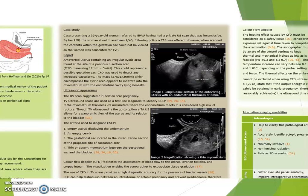Colour flow Doppler was used to detect any increased vascularity, and the mass surrounding the cystic area appears to have infiltrated the myometrium. The ultrasound scan had an appearance of a Caesarean scar ectopic, and this is considered a high risk of rupture, especially if the myometrium thickness is less than 5 mm where the endometrium meets.